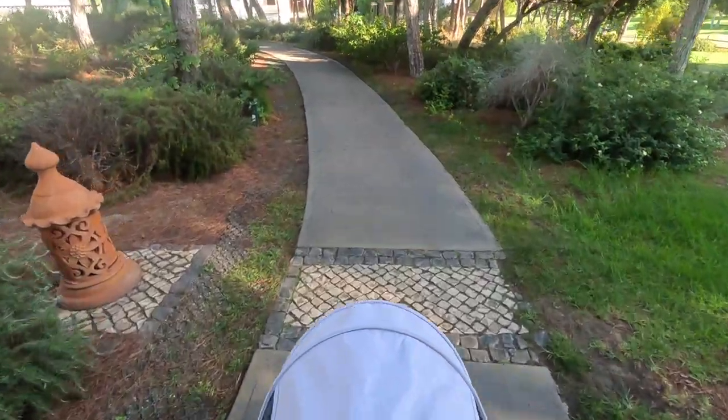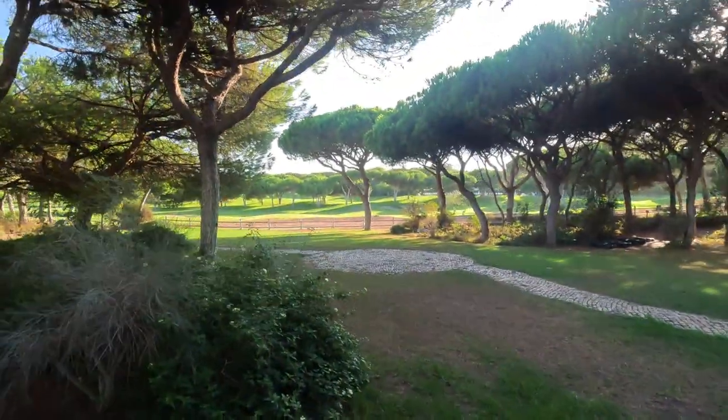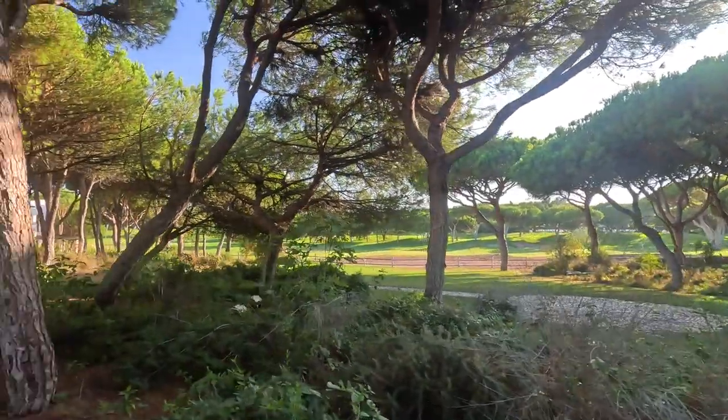The golf course was great, a bit expensive, but you're in Portugal, you're playing golf on the cliffs. Suck it up and play one.